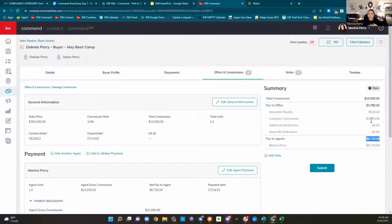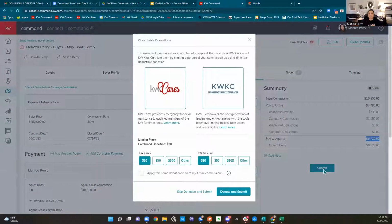Okay, so watch what happens now. Do I have any questions on what we just covered first? We're good. When I click submit, I'm going to get this pop-up. This is a new feature too. It asks, do you want to make a donation to KW Cares or KW Kids Can? It defaults to $10. That does not mean that you have to give $10.